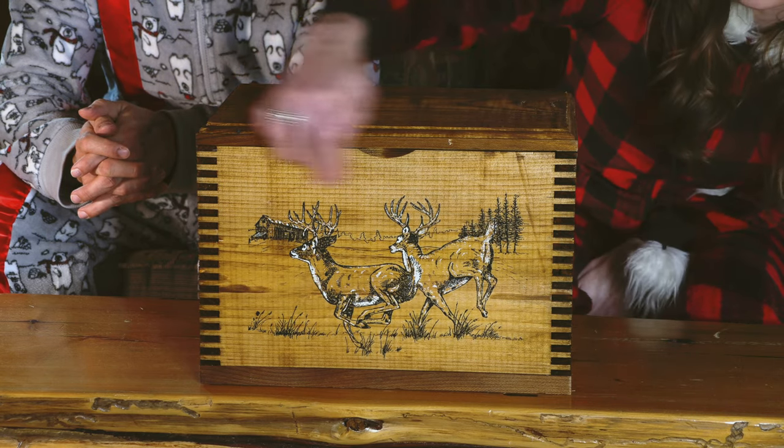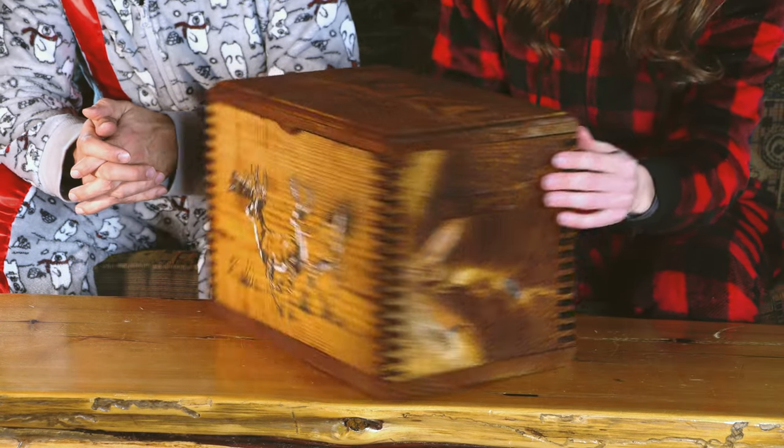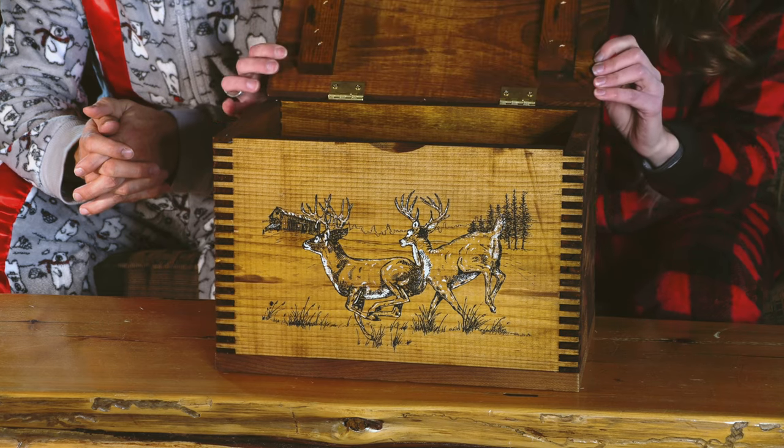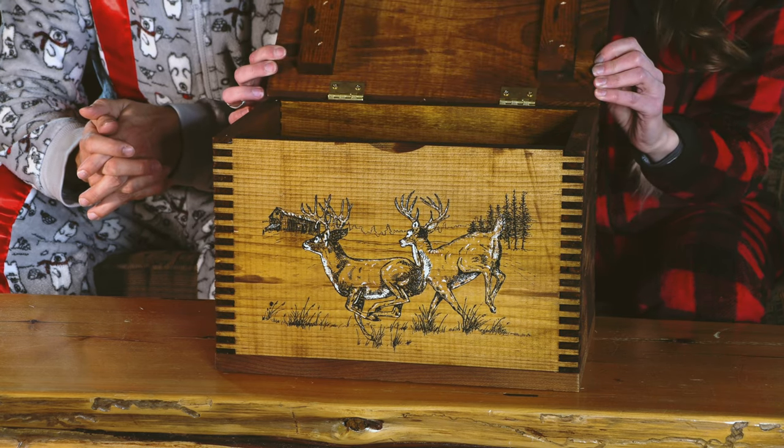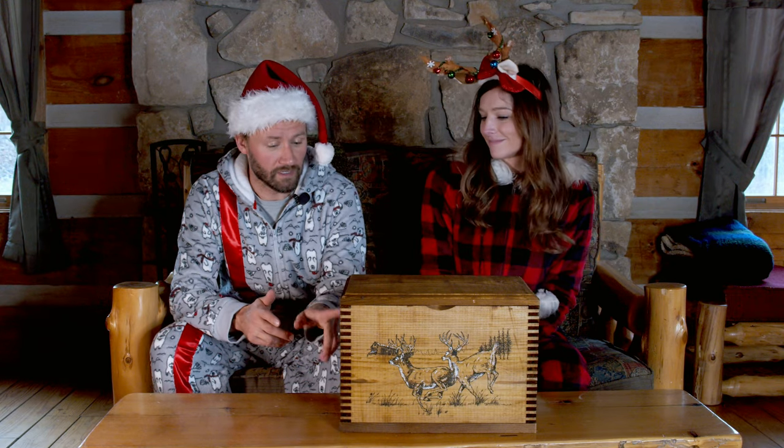Anyway, it's got a cool little mural up here, some whitetail. It's got these little checkered things. You can put your ammo in there. You can put whatever other hunting stuff you got laying around in this box. $20. Love it. I believe that's called dovetailing. Dovetailing, okay. Whatever. Checkers will work, but yeah. They're gonna get the point, okay, Brandon? Okay, got it. All right, moving on.